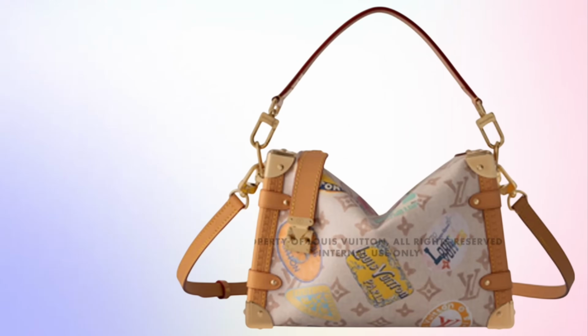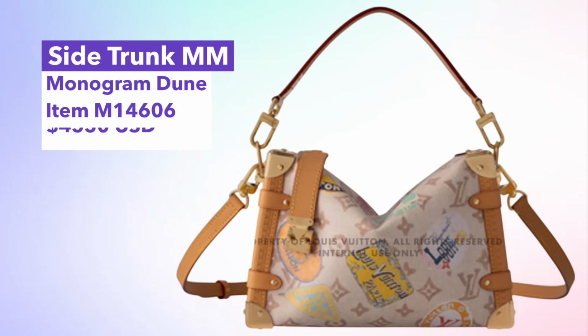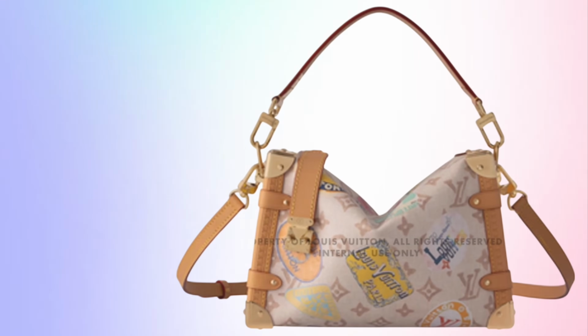The second bag we're getting in this collection is the Side Trunk MM. This will be priced at $4,550 US. And we can see in this photo that it does look to be the treated vachetta leather, but I have not been able to 100% confirm this yet. This collection is launching on April 11th, so we should have more details on these pieces in early April. This is the information I have so far.